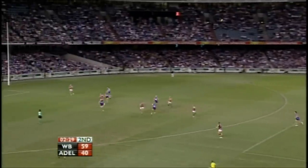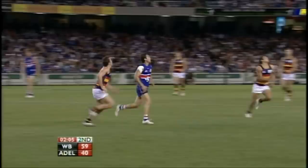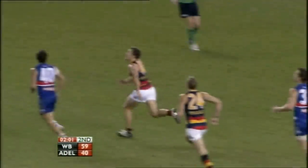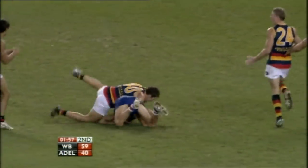Oh, he got the second rise once he was on top. And then Davis floaty wobbly. Oh, oh. Oh. Takes a magnificent mark. Oh, yeah. Oh, it's still one of the best parts of our game, isn't it? When you see someone jump on the opponent's shoulders.